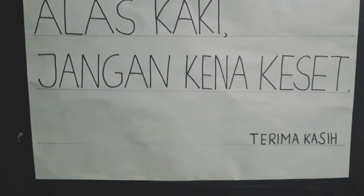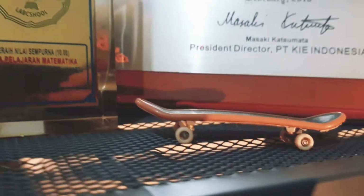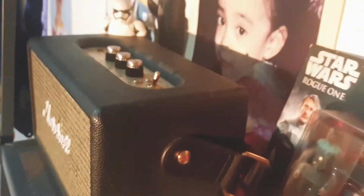This is the front door, basically saying to take off your shoes because I'm too lazy to mop the floor. Sorry. Oh well, the only place I can brag about my educational achievement. That's my speaker Marshall and innocent me at the back.